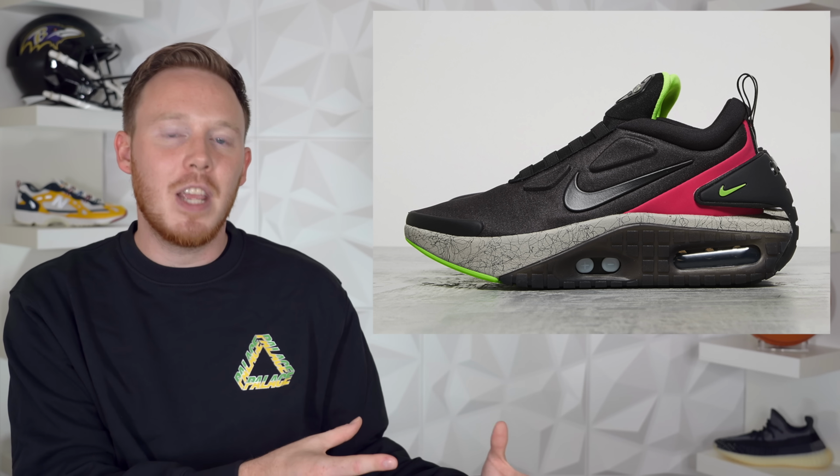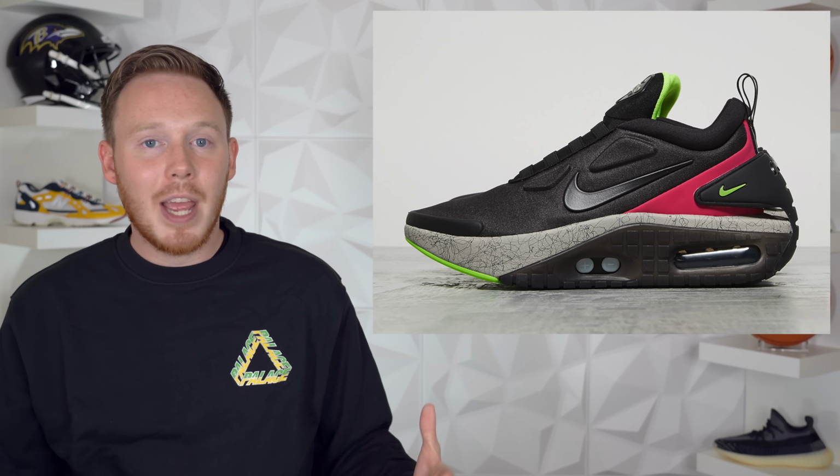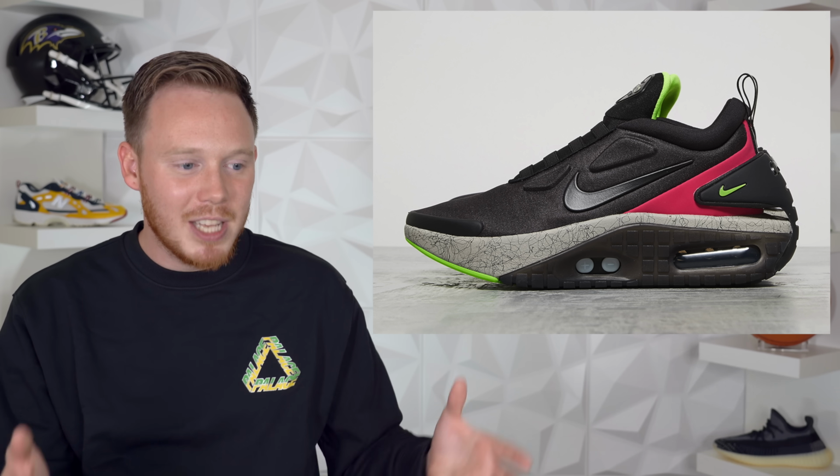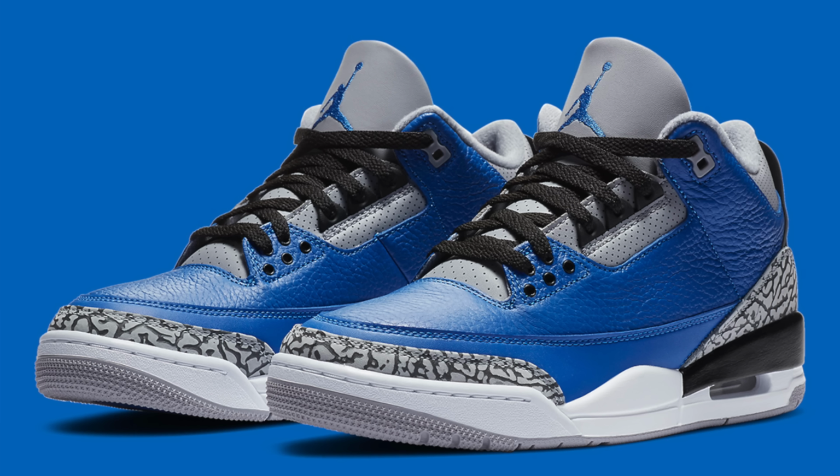It looks like a brick on your feet because of how large it is. Does that mean people don't like it? Absolutely not, but it's a $400 sneaker that is very hard to wear, and so because of that, I think it's gonna sit.